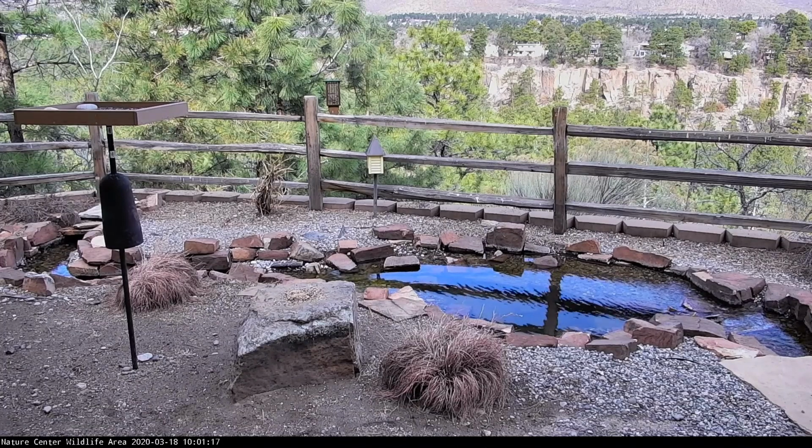My name is Bob Walker. I tend to come by here regularly to keep an eye on what's going on in the observation area, and I'm accompanied by Siobhan Nicholson, who is monitoring the web pages and things like that so that I don't have to pay attention to too many different things at once.